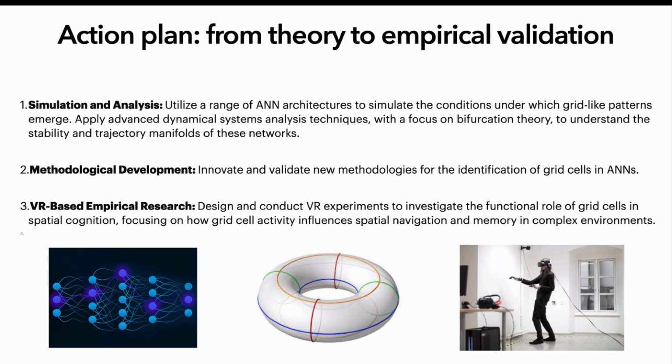We will also refine the methodology to characterize grid cells, to study the characteristics of these hexagonal patterns. And finally, we will study agents moving in different environments with different shapes. You can think of, again, different rooms shaped in different ways or different environments, agents doing different tasks.